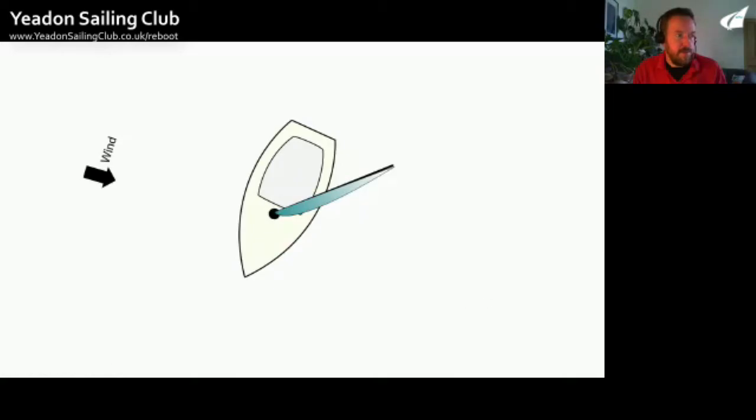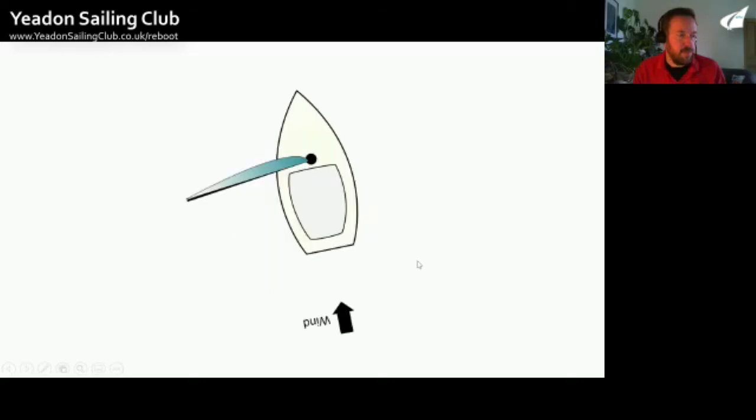Another one here for you. Beam reach. Yeah, a lot of beam reaches going on, aren't there? Not quite a run now because the wind's coming over the side, so it's coming directly over. If you were to hoist that sail in too much further, then it would be at risk of a capsize.